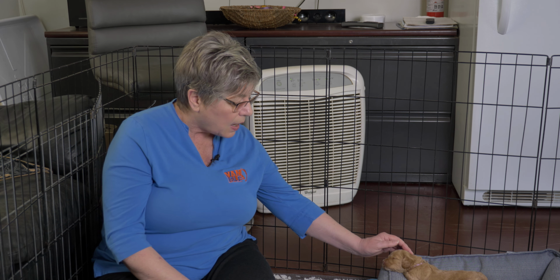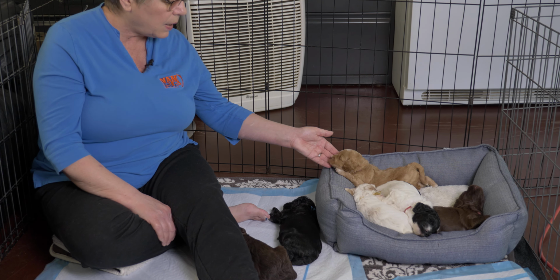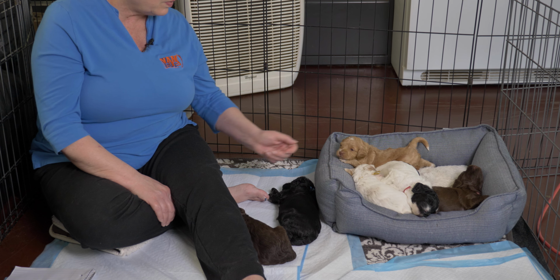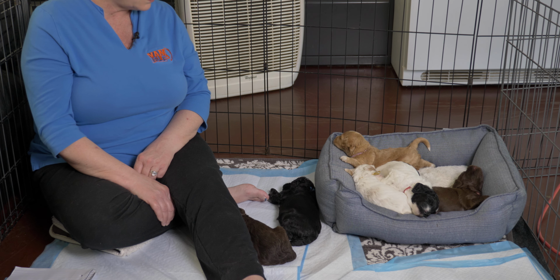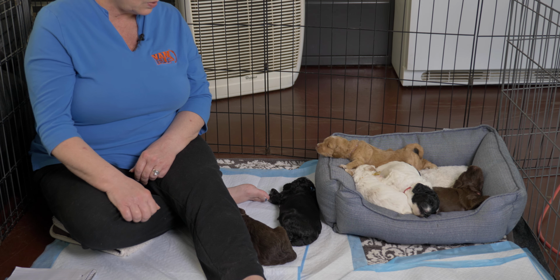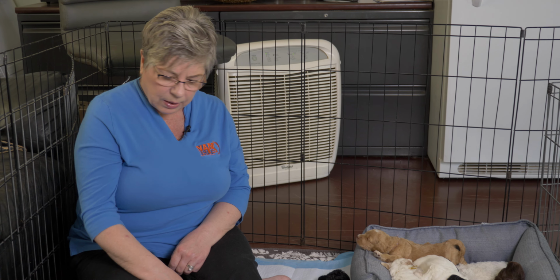So one of the things that's changed nutritionally for these puppies is they no longer are getting their probiotic paste that we give them as infants. They're off of that now. They'll have a week with nothing, and then when they go on to their solid food, they'll eat the same probiotic that the adult dogs do. So that's all of the developments that's gone on in the past week for the litter.